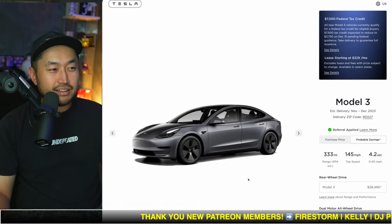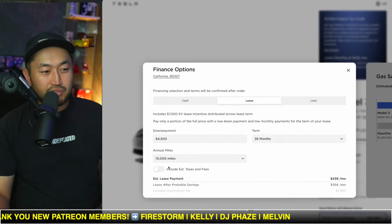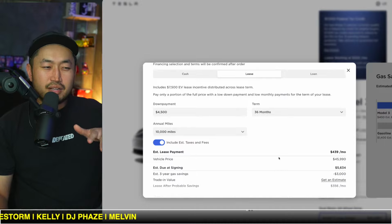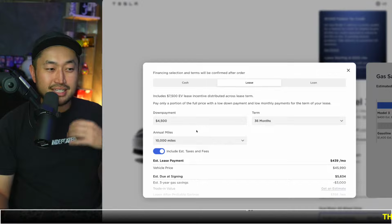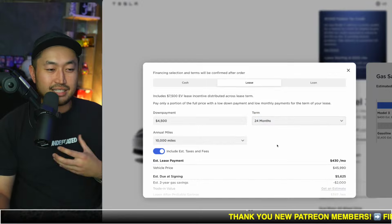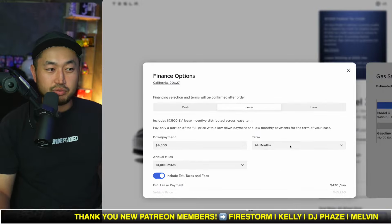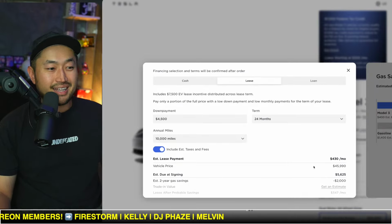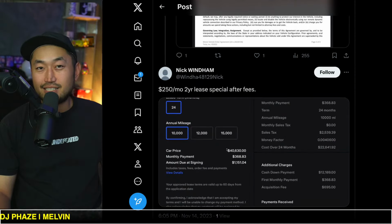But let us take a look at this. So Model 3, there's a really attractive lease. If you go to it, it's got $4,500 down. You can toggle this estimated taxes and fees, but I've always been a little worried about this because it's not always accurate until you actually get down to the nitty gritty with giving your exact zip code, address, and everything for that. But right here we see if we switch this to 24 months, it's a $430 a month payment with estimated taxes and fees. But lucky for us, we just got a screenshot tagged to us on Twitter.